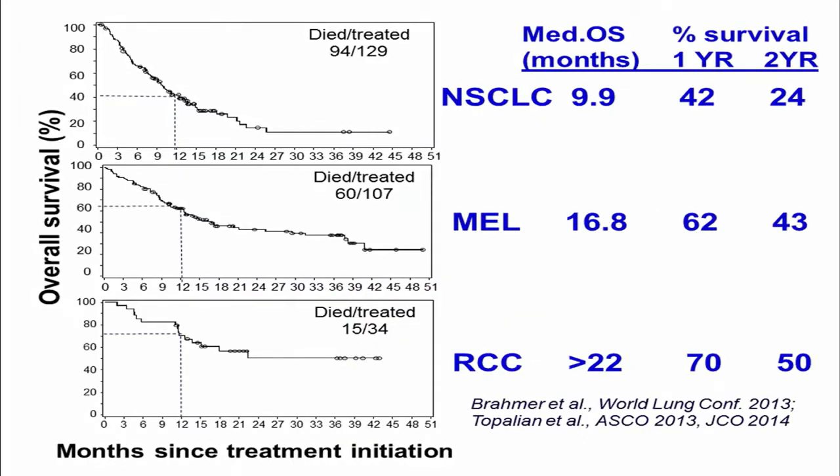Now, you would expect that with these tumor regressions, with stable disease, with prolonged responses off drug, that we may actually see an impact on overall survival. Overall survival is the gold standard endpoint for cancer drug trials. And it's a very clean endpoint because either the patients are alive or they are not alive.